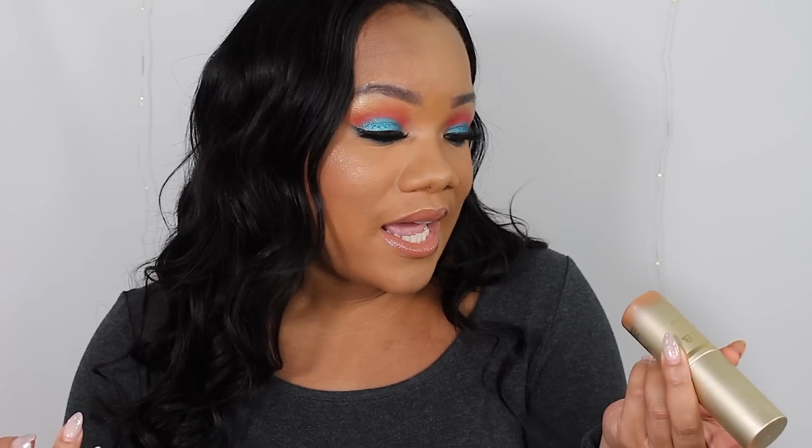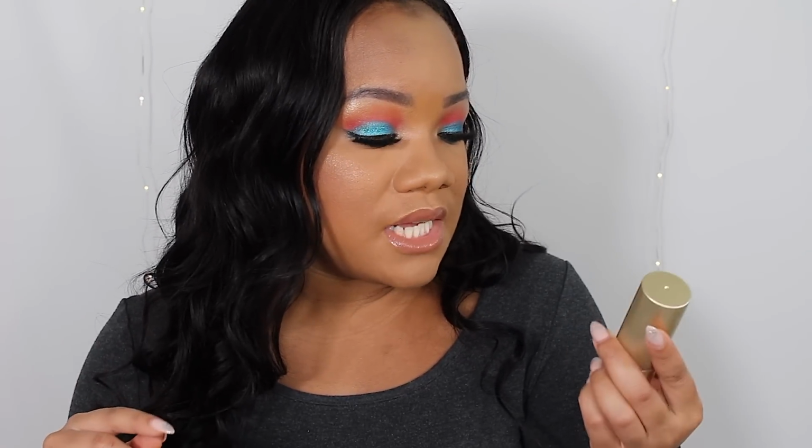It sets my makeup. It keeps me moderately matte, not like overly matte, doesn't keep me matte all day, but it keeps me moderately matte, and I'm not mad at it. It is in the shade medium deep, and yeah, I'm not mad at it.